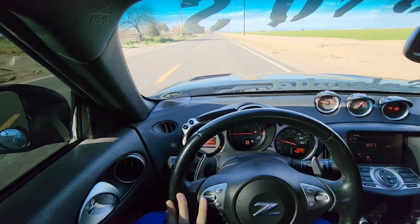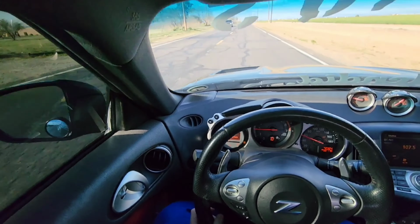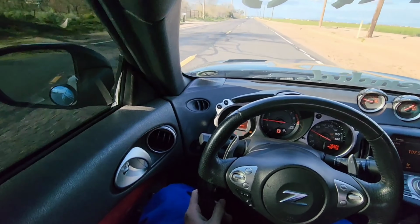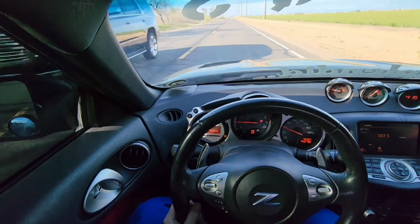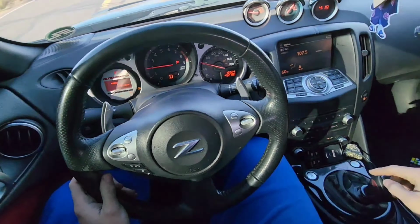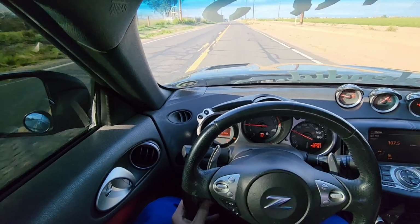When it comes to your gears, how it all works. When it comes to manual transmission, you have to hit the clutch, switch into another gear, and let go of the clutch. With the automatic, it's a lot different. You don't get to do that, but you can switch your gears. I usually use this a lot. I don't really use my paddle shifters, but you can use them as well.